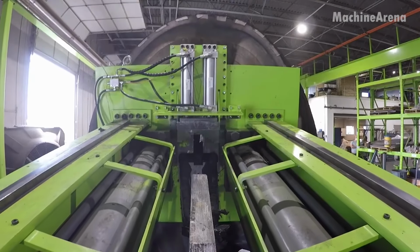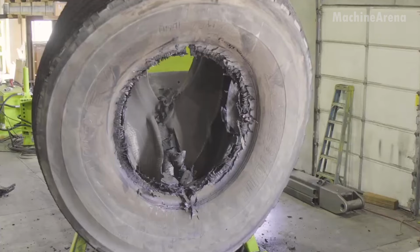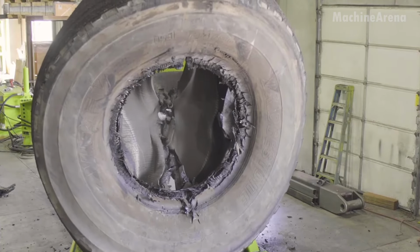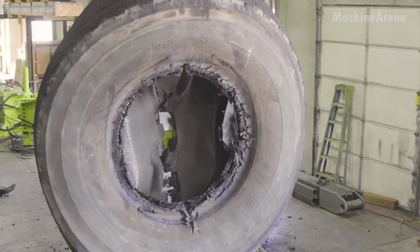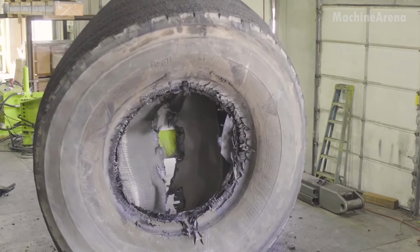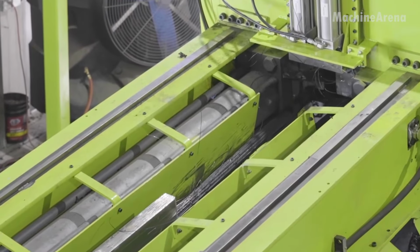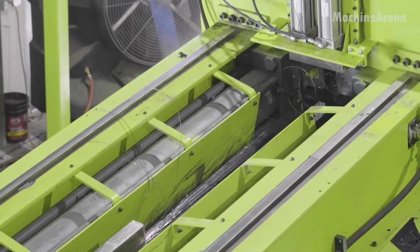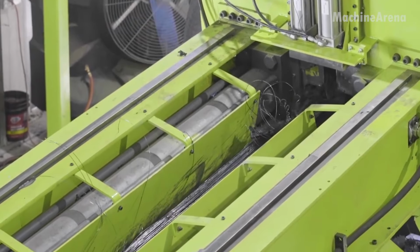After disassembly, the tire carcass is moved to an industrial shredder designed specifically for large-diameter rubber. These shredders feature extra-wide feed openings and reinforced cutting blades capable of slicing through dense material. The shredded pieces are then conveyed onward for granulation, where they are processed into crumb rubber, just like smaller tires.